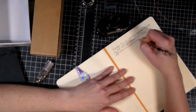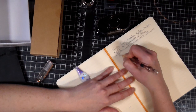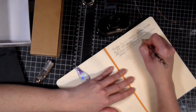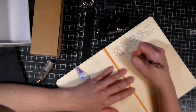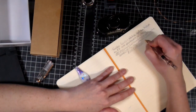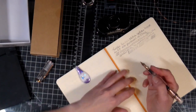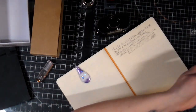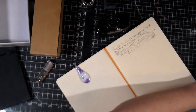Obviously it's not completely filled up, but you can see that it does pretty good. I can't do the S that people do. I'm more of a doodle type of girl. It does do a little bit of variation. Oh, beautiful, beautiful, beautiful pen. Just want to clean up the ink a bit. I'll just rinse it after in water.